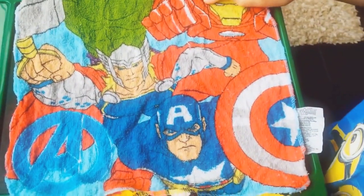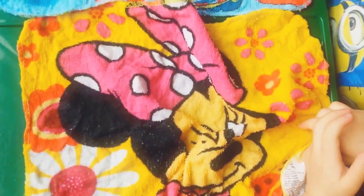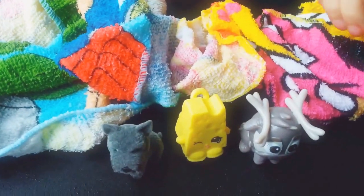What it looks like, the Avengers magic towel and the Minion magic towel. And this is the stocking supplies.